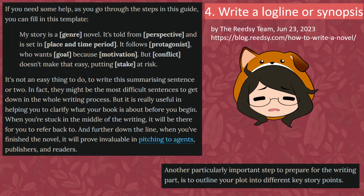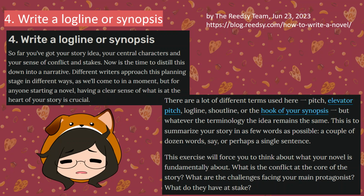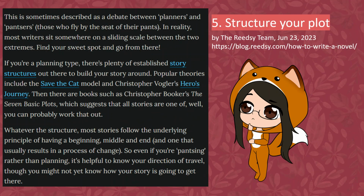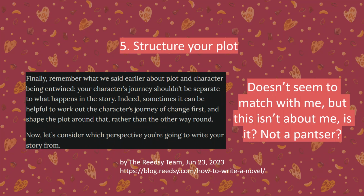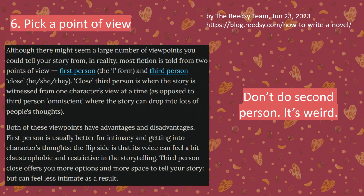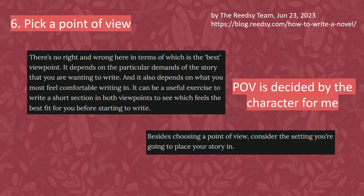Because you won't be pitching to agents yet, because you haven't even written the book. So why would you have a long length synopsis in a weird place like that? It's a weird thing, Reedsy Team.